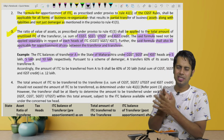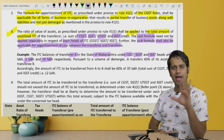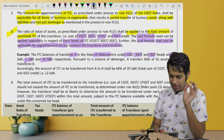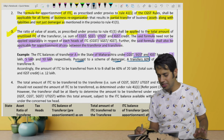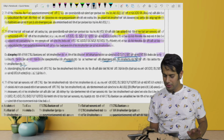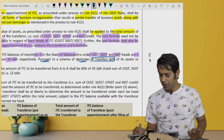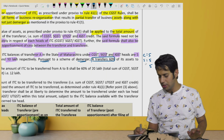A is transferring his business. He has total ITC in the state of Maharashtra of CGST is 5 lakh, SGST is 5 lakh and IGST is 5 lakh. Pursuant to the scheme of demerger, A transfers 60% of its asset to B. Now he is transferring 60% of his asset to B.